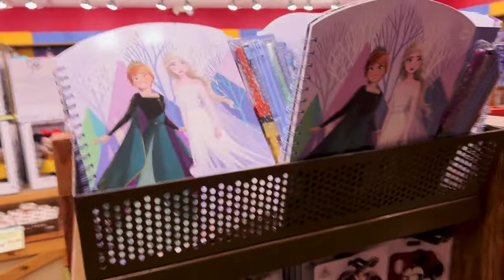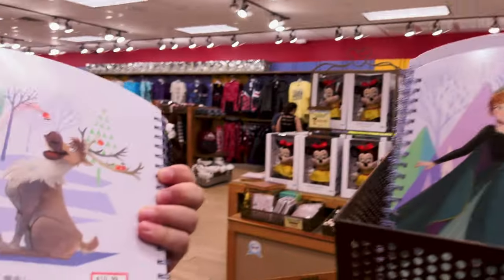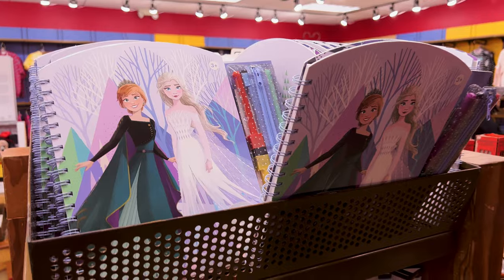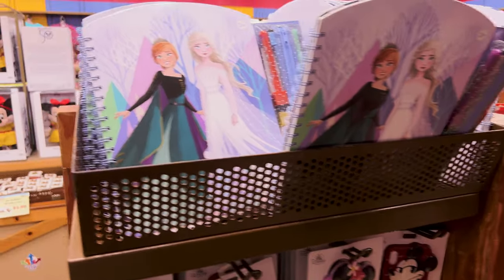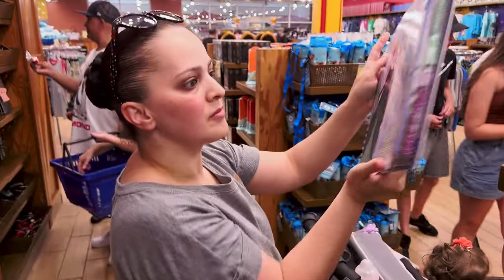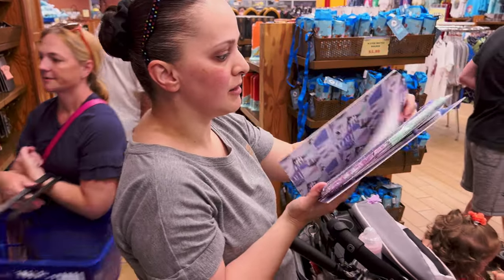Oh, look, they brought a little Frozen coloring book, honey. Something like that might be good for her on the airplane. If you're not familiar, me and Susanna are traveling next month. We're going to the other side of the world. We're going to Armenia for a couple of weeks in September. Do you think that would be something interesting for her to play with on the plane? Probably. Little coloring book. Does it make a mess?